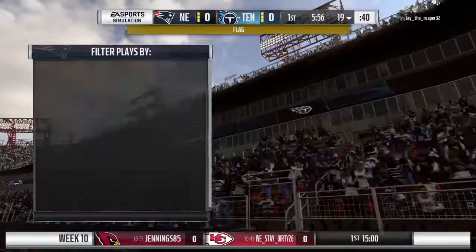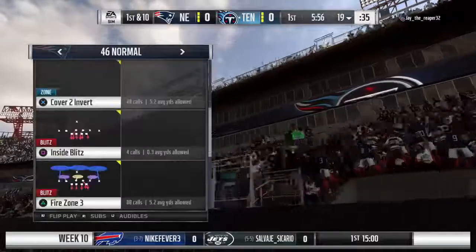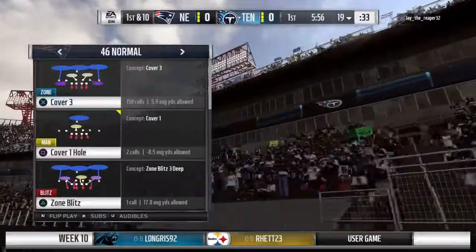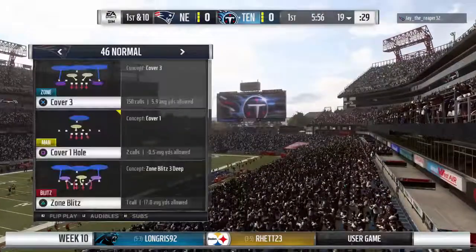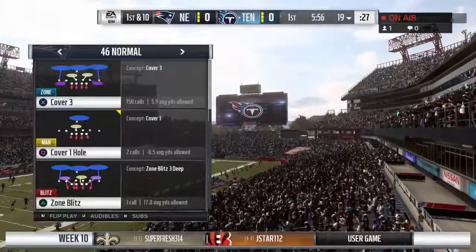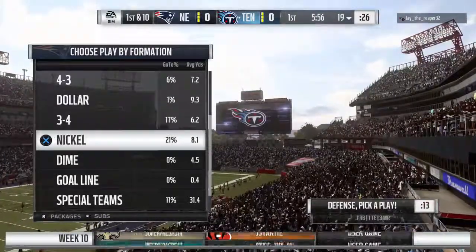And they might be backing up a bit here to start the drive. Yeah, this is going to put them back with a not great field position. So they really got zero benefit at all, right? Sometimes you can absorb a penalty when you get a big return. Then the penalty brings it back, but you still have great field position. As you pointed out, not in this case.